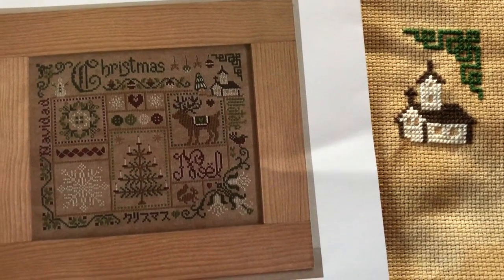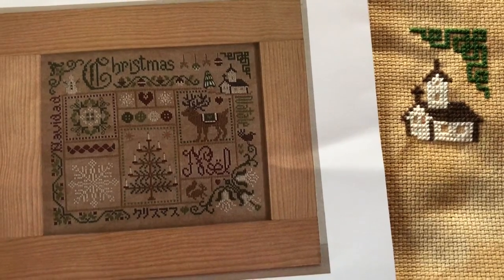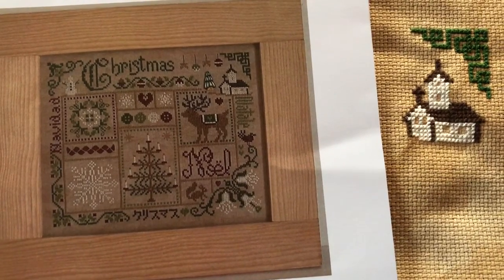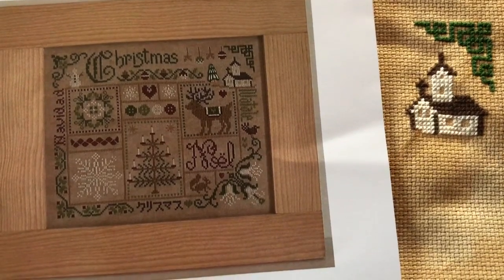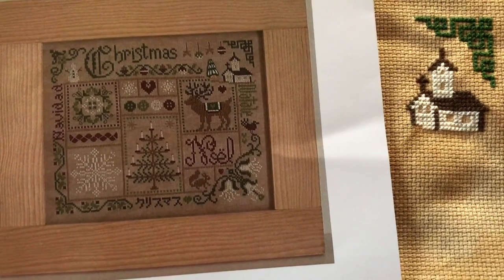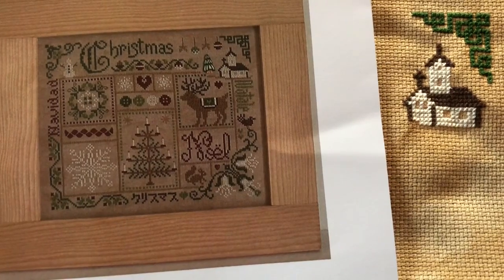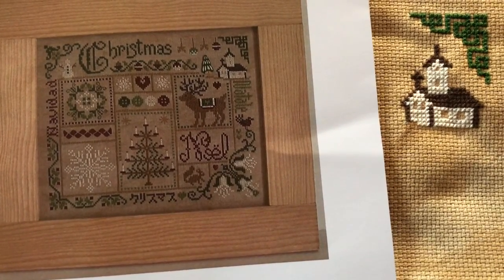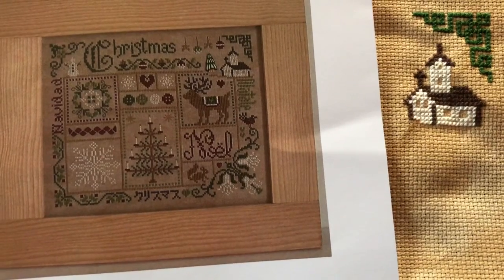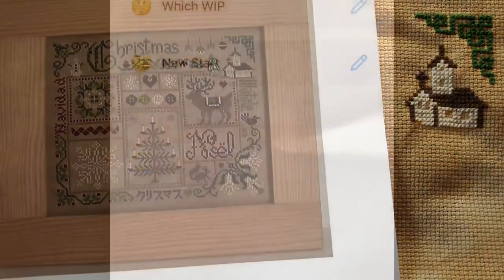This is where I got to on the Jardin Christmas sampler. Quite happy with how the colours are coming out on the tea dyed Ada. I did get the little corner and the church done. That was my first goal. I would have liked to have got a bit more, but just didn't get the time today. So that's where we are with that one. And we'll see what the 29th of May brings.